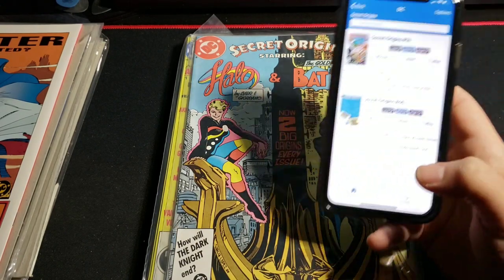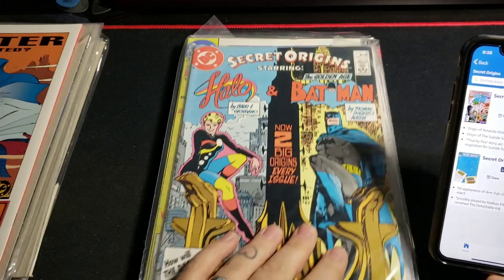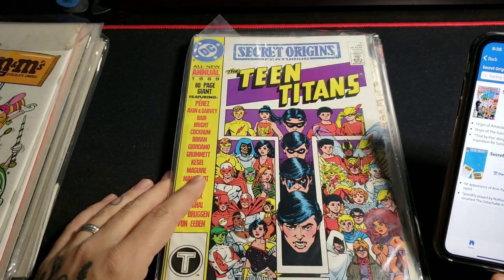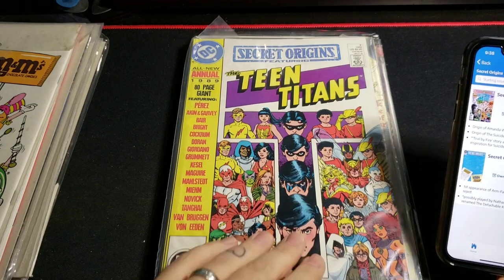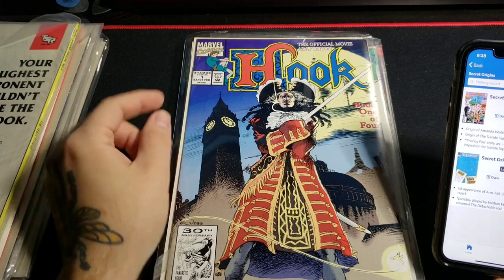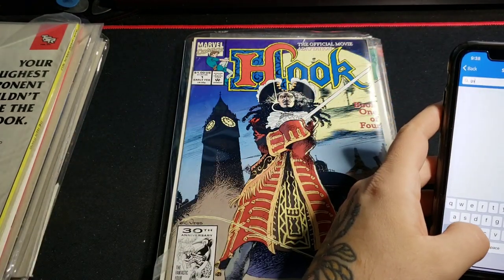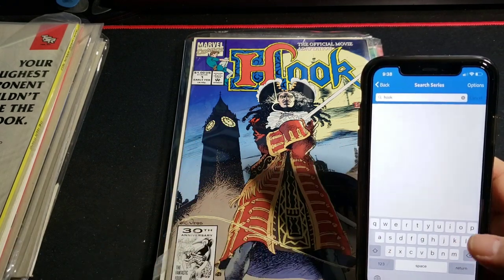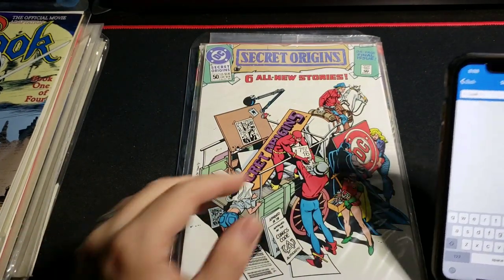So what we're looking for is number 14 and number 46. But I know it's not in there. This is Secret Origins featuring the Teen Titans. That's the annual. Hook! Man. What? Hook? I know this is nothing. I don't know why I'm looking. Yeah. Secret Origins number 50.